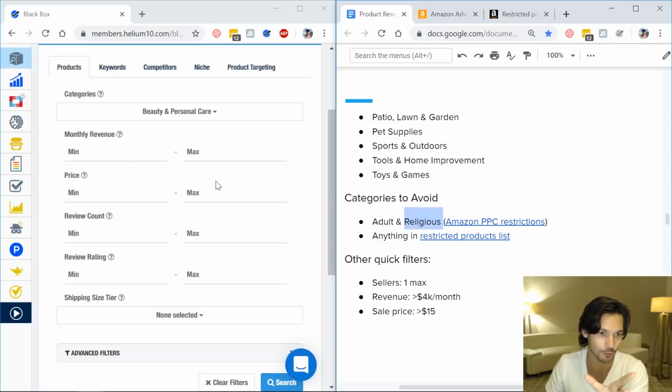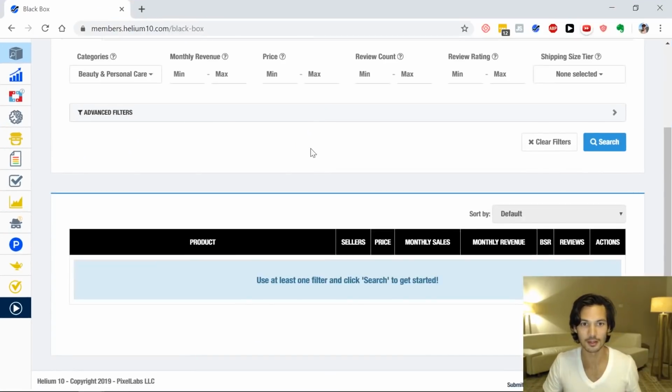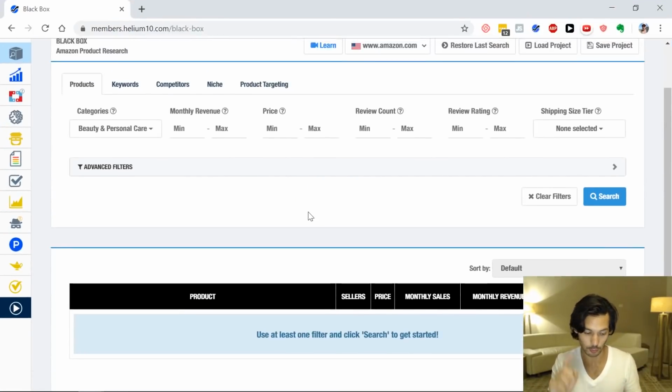Anyway, other quick filters, I'm going to set one maximum seller. And the reason that I do that is because, like I said before, we could be looking at arbitrage, we could be looking at drop shipping or wholesaling models. But in this case, I just want to see what sort of products are being private labeled already.